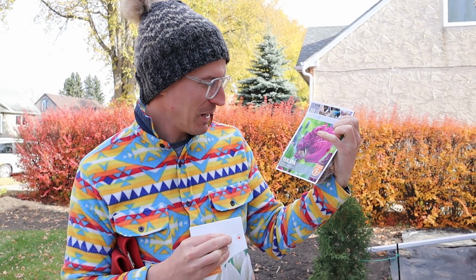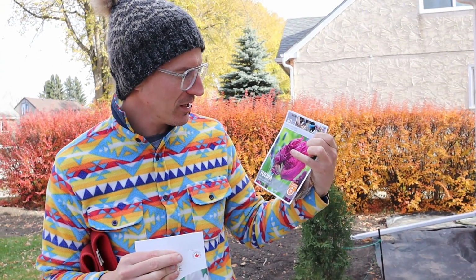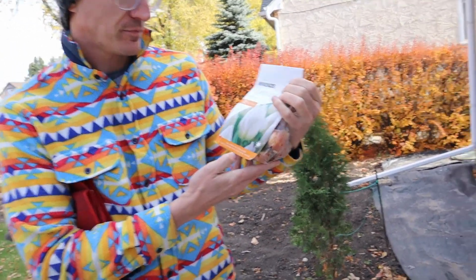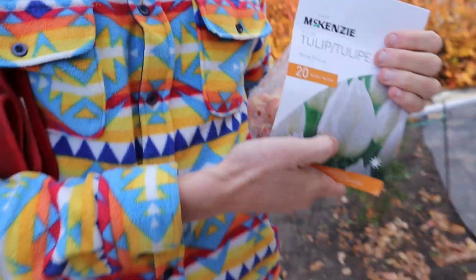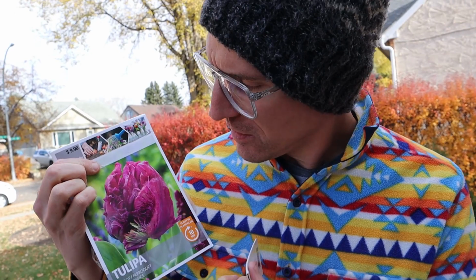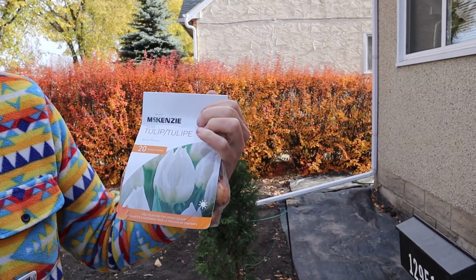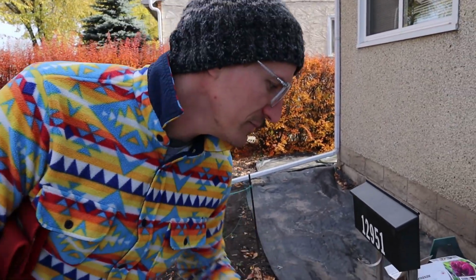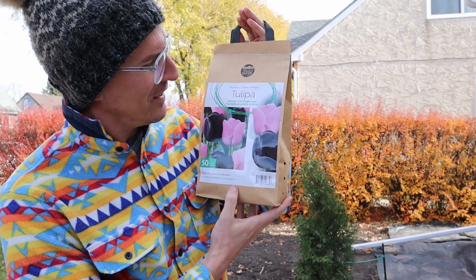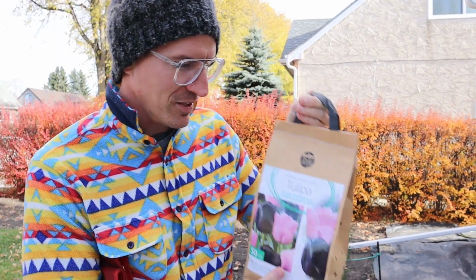There's tulips, these parrot tulips, which look kind of weird now that I look at them, but I'm sure they'll be beautiful. They've got a fringe on them, and that's what makes them parrot tulips, the kind of fringe. This fringe looks like feathers. Oh, okay, cool. Yeah, it's kind of cool. And then there's these white prince tulips. Also my nickname, White Prince. And here's the Queen of the Night. Nice. Yeah, so there you go.